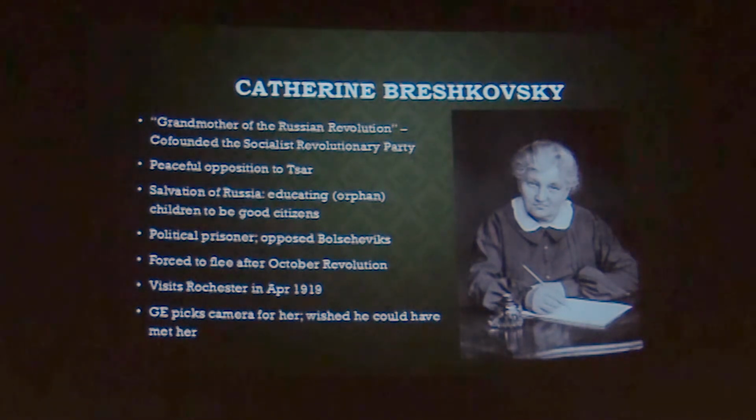She did go on a tour of the country. She did visit Rochester briefly. Eastman was not present. He was down at his hunting retreat when she came through Rochester, but he did express in letters that he wished he could have met her, and he picked out a camera for her. So again, he had this socialist revolutionary, but Rochester and the elite Rochesterians of his day really did look up to Catherine Breshkovsky. So she's a character that you can look up when you get home, maybe.